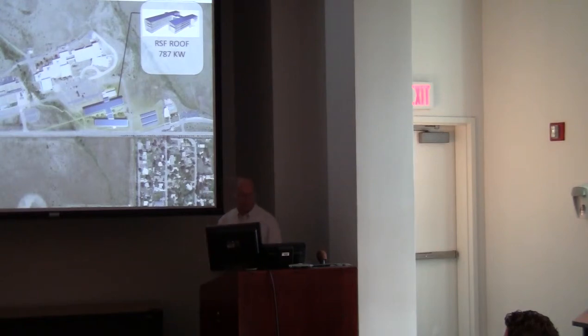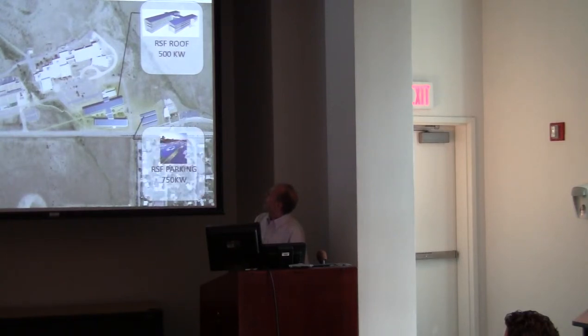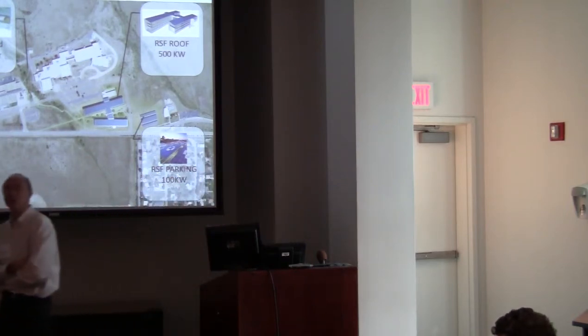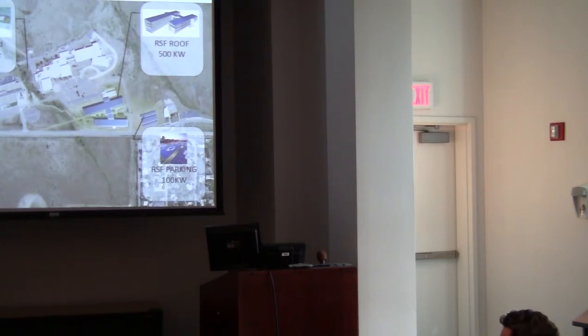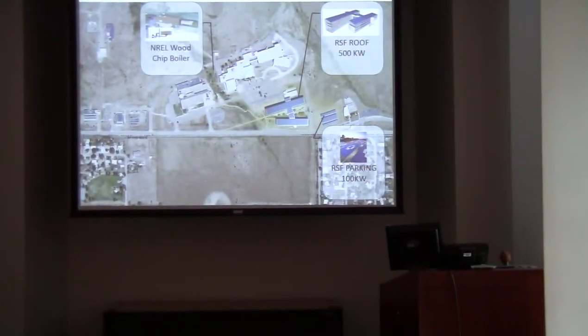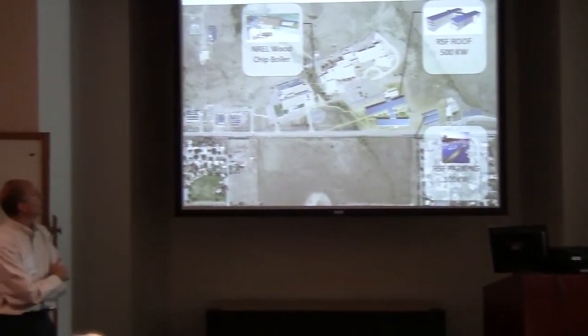So there it is, that roof of that building. We've got about 780 kilowatts sitting on that roof today. That wasn't quite enough, and so we've got a parking lot. And not only the parking lot, but also on our site, we've got a wood chip boiler. Now, when we talk about zero energy for this building, we did not include the wood chip boiler. That was kind of our buffer when we did the marketing campaign on this, that all of the energy actually came from PV.